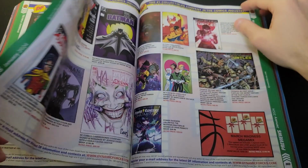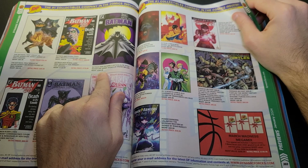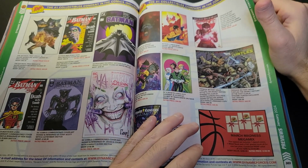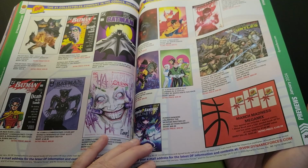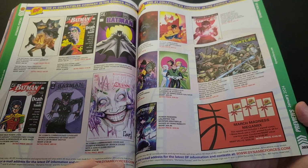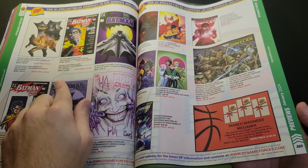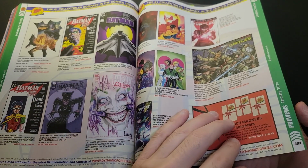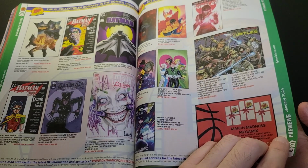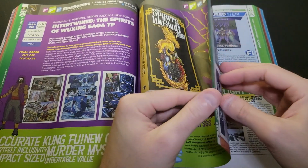Oh, look at that. Here's a Frank Miller one signed. It's $299 though. But if you're in an area where he never comes to, I mean, that might be worth it. I keep contemplating it because Frank never comes out to Seattle. He is always at San Diego and New York, and that's pretty much it for him. This is a cool cover here. Some good stuff there. Trying to read all that. Sorry for the silence there.